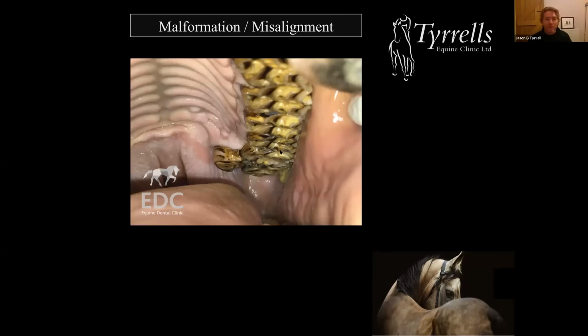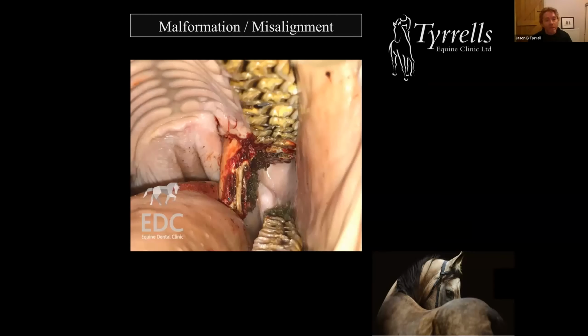Here's an additional tooth. So it should have 6: 1, 2, 3, 4, 5, 6 teeth. This is an additional one, okay? Rare, so we don't see this sort of thing very commonly, but that needs to be extracted, and here it is coming out. But unless you're watching it, you're not going to see these things.